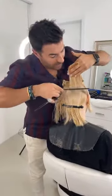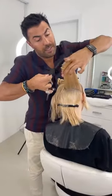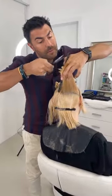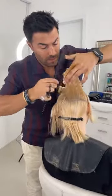Okay, so take a lot of that length off first, one second, and then we work at 90 and we work slicing. Yes, David? For this cut, would you always cut your perimeter first before doing your internal layers?